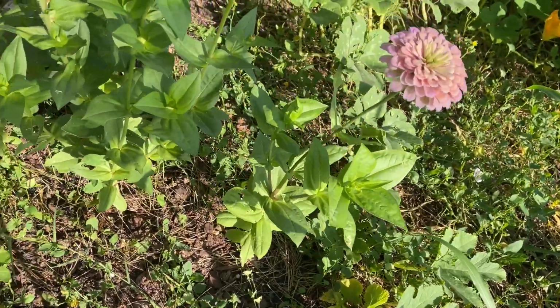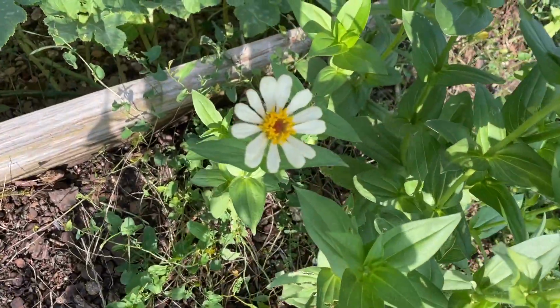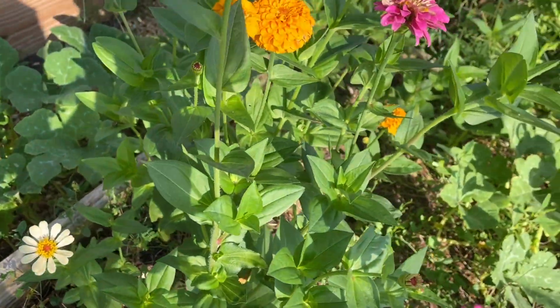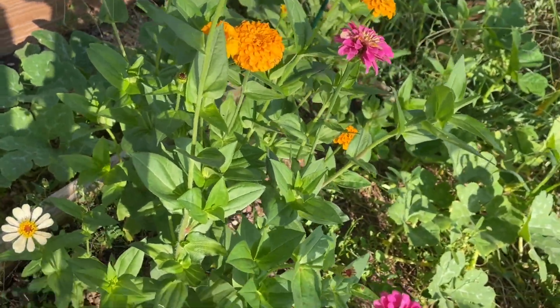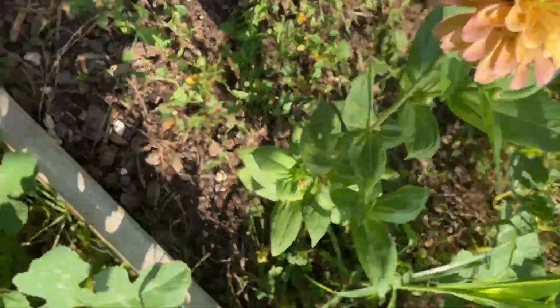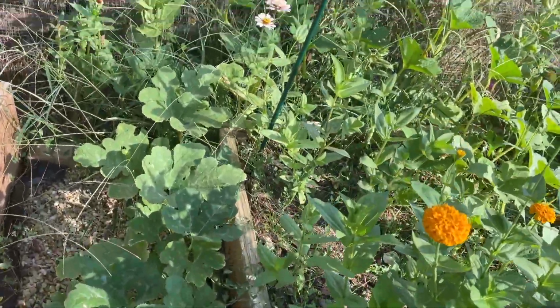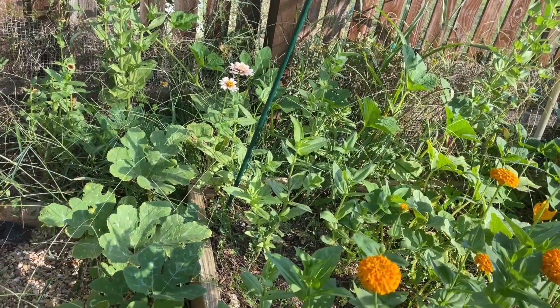So pretty. Those are not florets there. I had some extra seeds and I just dumped them out right here. I shouldn't have done that. Those aren't florets. But this one is a single there. And I have some more of the pastel mix back there as well.